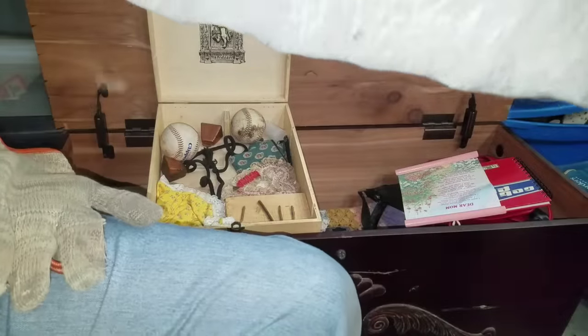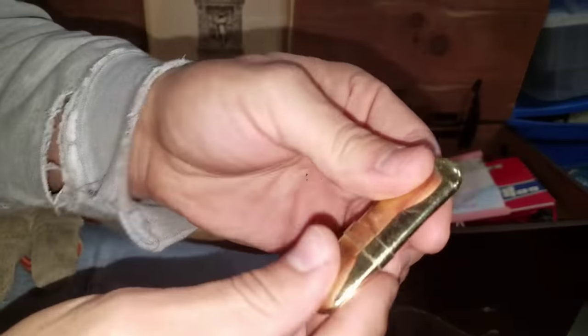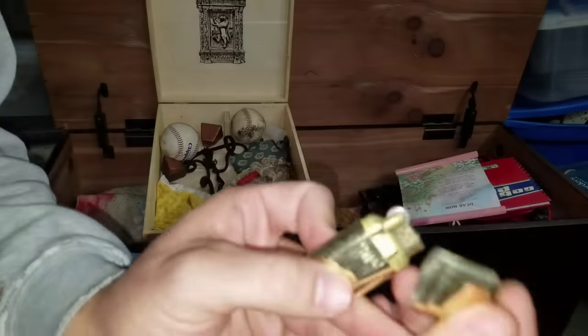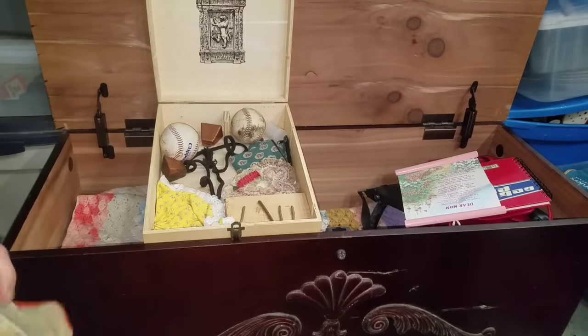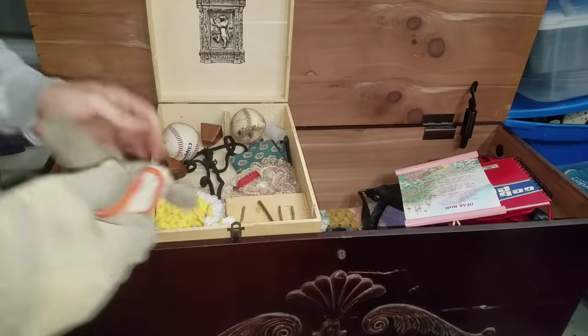Yeah. Here's those as well. Is this a lighter? Yeah. Okay, we got an old brass lighter. Okay. Let's see what else we got.